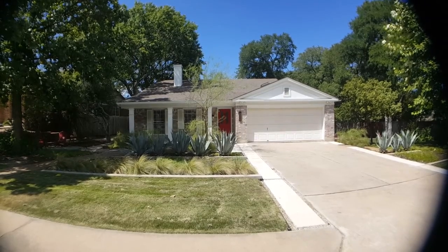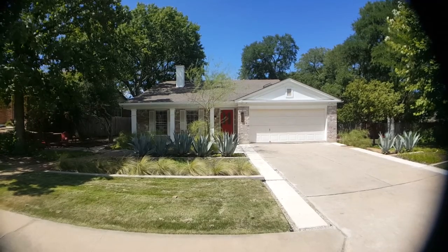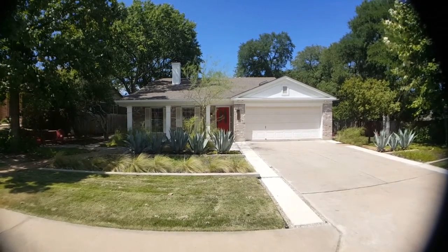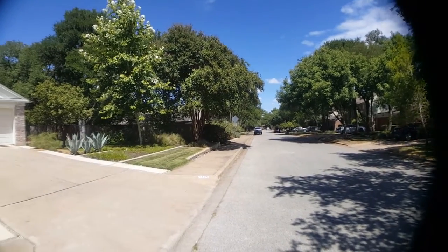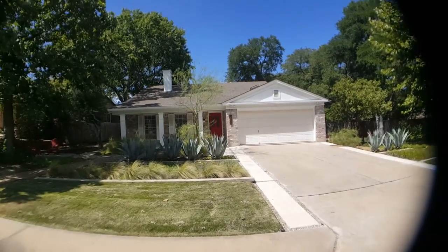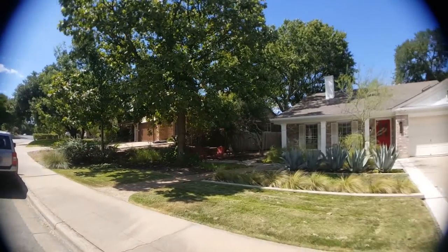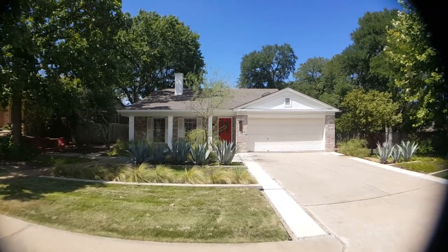Today we're in South Austin at 3114 Festus Drive, looking at a beautiful three bedroom, two bath home, a little bit over 1700 square feet. I'm gonna pan right and left just so you can see the neighboring homes and the rest of the street here. Beautiful neighborhood. So now I'm gonna place the video on pause and we're gonna go take a look inside.